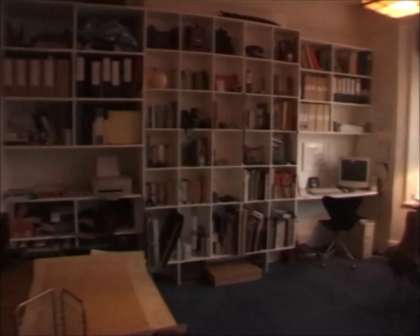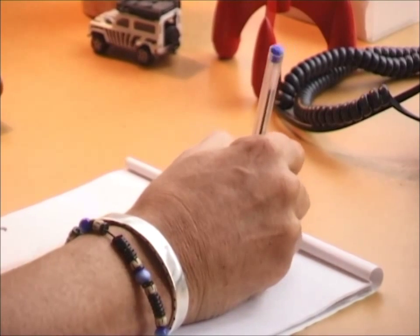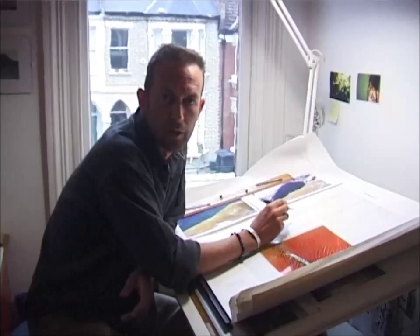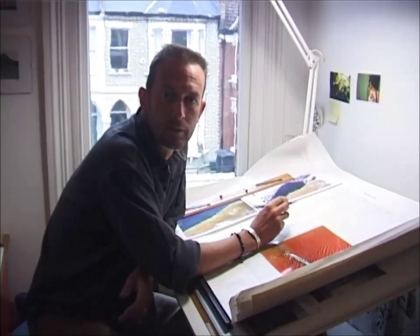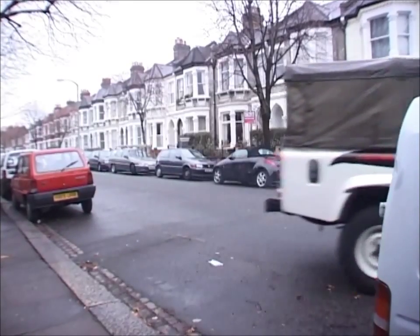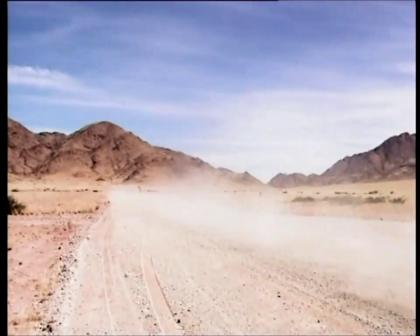Well, this is my office in London. That's where we plan all of the expeditions and safaris from. I spend about half the year here and then half the year either in Africa or other destinations in the world. Well, people ask me if I miss Namibia, and I would say yes, I certainly do, especially on a day like today in London. It's grey, 3 o'clock, it's getting dark, traffic's terrible, and there's hundreds of speed bumps everywhere. No speed bumps out here though, just dust and heat.